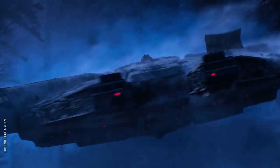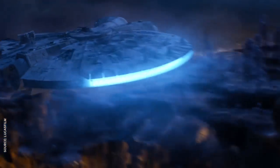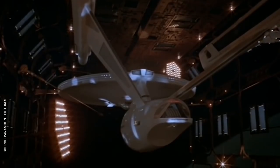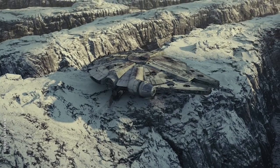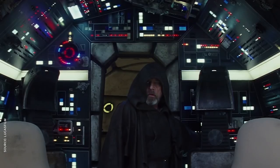The Falcon, on the other hand, is ugly and weathered and aged. It's like the used car of sci-fi, and everyone's owned a used car. I think that's kind of why people love it so much. It's not the pristine Enterprise or the sterile Discovery, it's a broken down bucket of bolts. But it's our bucket of bolts.